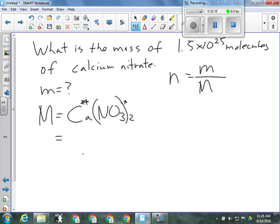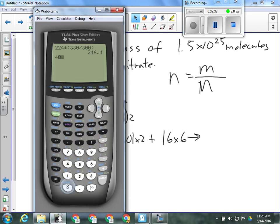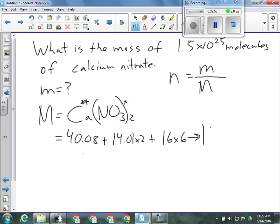Now I can figure out its molar mass. So I'll have 40.08 for my calcium. I've got 2 nitrogens, so that's going to be 14.01 times 2. And then I'm going to add that to 6 oxygens, to get our capital M there. So we got 164.10 grams per mole. So that's capital M. That's the mass of 1 mole of calcium nitrate.